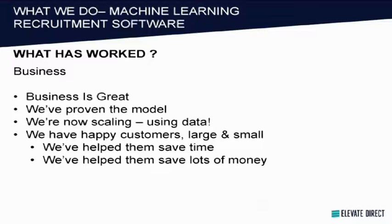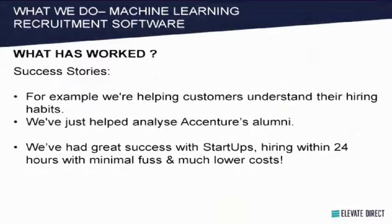We were helping customers save money and save time, and all of the things that we thought about when we sat around in a room, we're doing. We've got some really good success stories. We're helping customers to understand their hiring habits. We just helped Accenture analyze their alumni, for example. And really important to us as well is we're helping startups. That's a really good thing. So we're not tied to big enterprise.